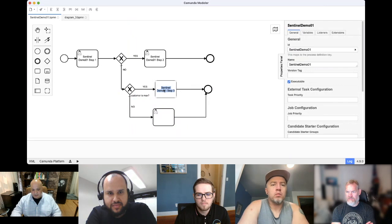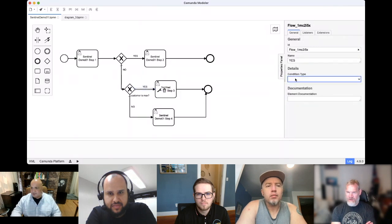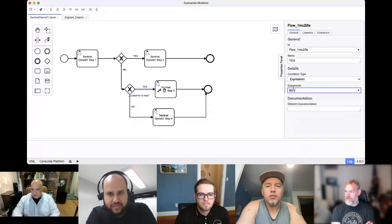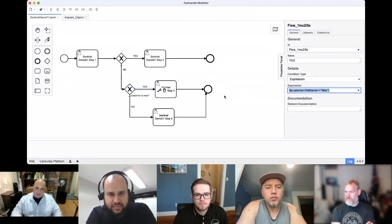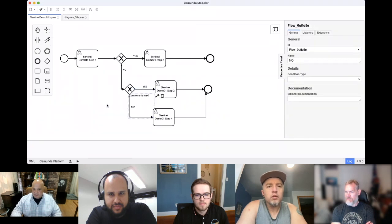So I added another gateway. This gateway is going to check to see, so I'm writing an expression here. Say, if customer first name is equal to Max, then that's going to be one path, and this will be the alternative path.